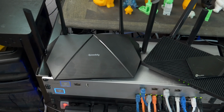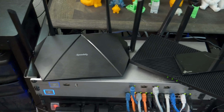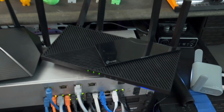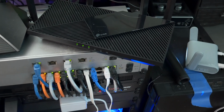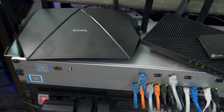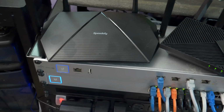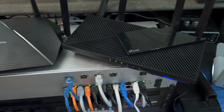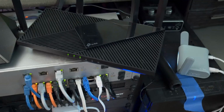Here recently, the folks over at Speedefy reached out to me and asked me to compare their AX1800 Wi-Fi 6 router to a comparably spec'd TP-Link AX1800 router. Both pieces of hardware are going to be very, very similar as far as quad-core ARM processors. Again, the AX1800 with all of the newest Wi-Fi features. So in this video, what I want to do is compare and contrast the two different devices and show what you get with each one of them.